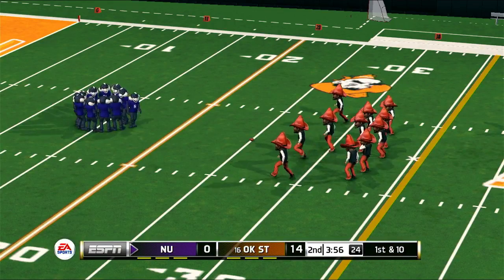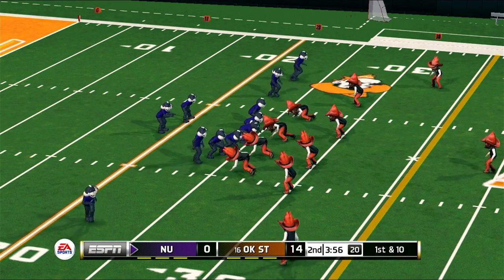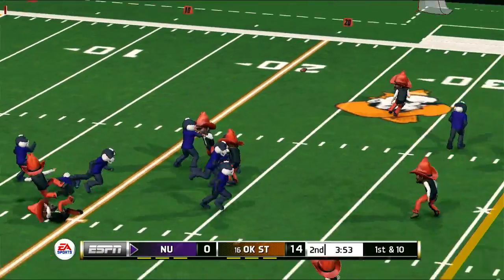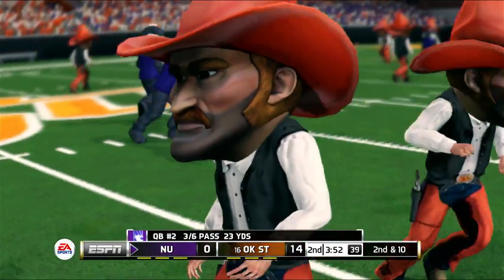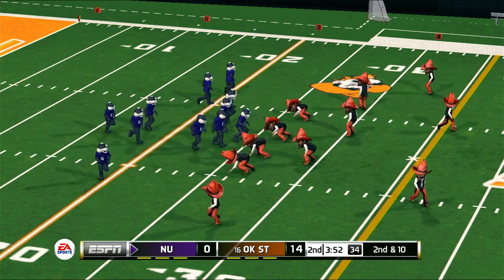You think about the challenges these two teams are facing. On one side, you've got to find a way to keep building on your lead, and on the other side, you've got to find a way to get back in it. He airs it out. And this one's broken up. Alert read on that play. He didn't have too much time to react to that pass. Second and 10. Ball on the 25.